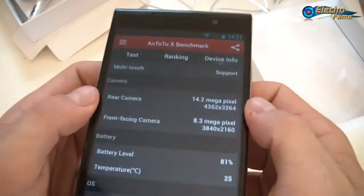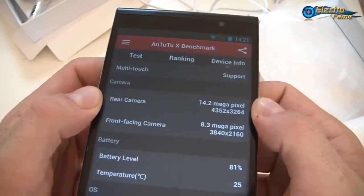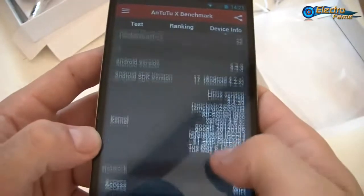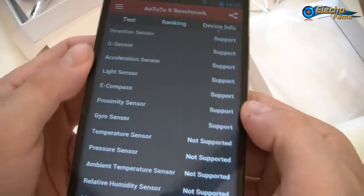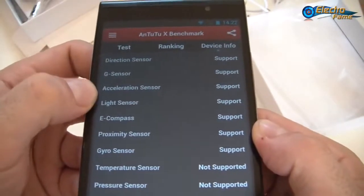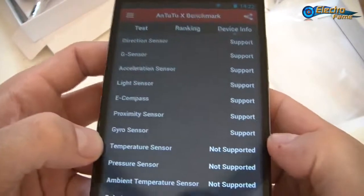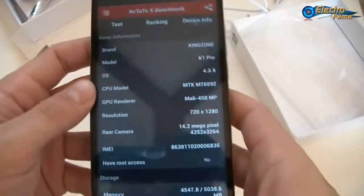Okay, so bear in mind that the 14 megapixels on the back actually has a Sony CMOS sensor, okay, which is very, very nice. So Android 4.3.9, expect a 4.4 release sooner or later. Wi-Fi, of course, and for the sensors we have quite a bunch. So we have the direction sensor, G sensor, so gravity sensor, acceleration sensor, light sensor, E-compass, proximity sensor, the gyro sensor, and the rotation vector sensor and linear acceleration sensor. So we have a lot of different sensors, which makes this phone very, very nice.